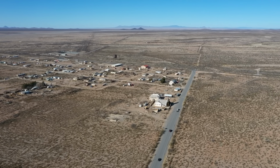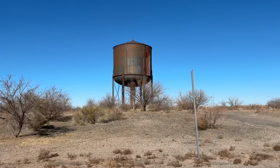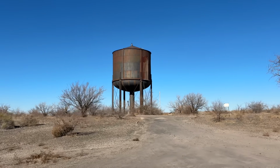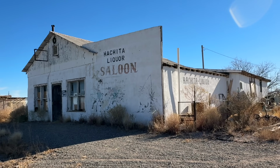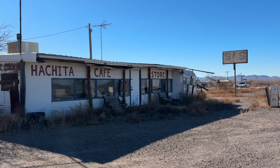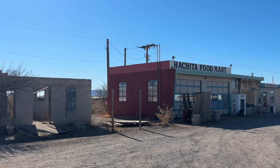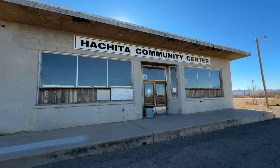It's Spanish for little hatchet. And the previous mining town grew to about 300 people. By 1884, it had a post office from 1882 to 1898. Then the railroad tracks were laid this direction in 1902, and this town sprung up and took the name of the fading mining camp. Then Hachita was the railroad town, and the original town was named Old Hachita.